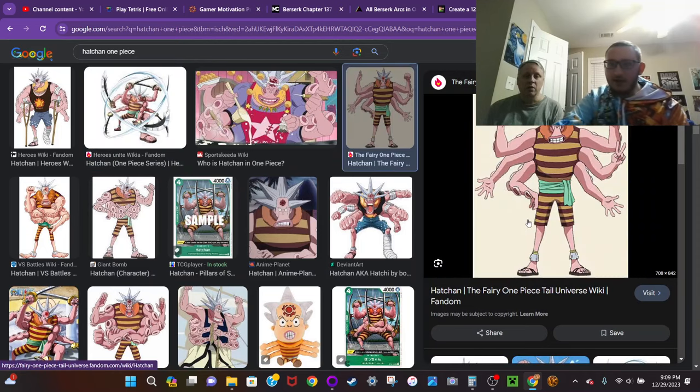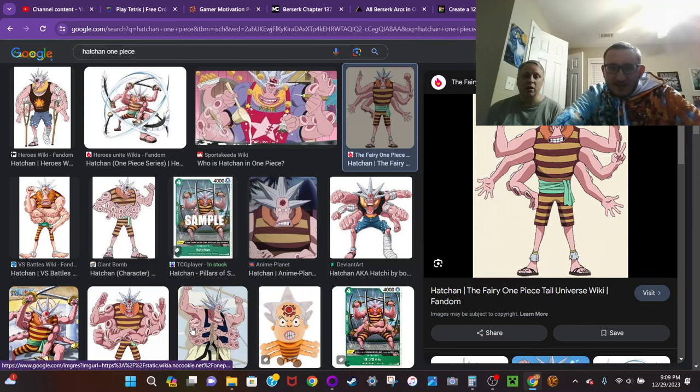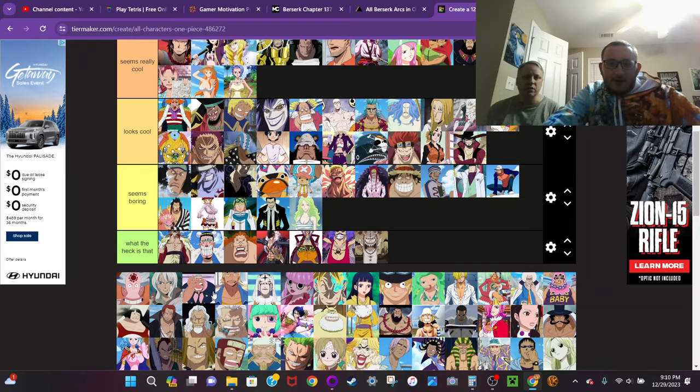This is Hachan. It's another kind of fish man. We're doing the whole Shiva thing, huh? All right. I don't think that's really what it's meant to represent. I think it's supposed to be kind of like an octopus-ish. Oh. But it's got six. Well, okay, eight when you count the legs. Okay, I get you. Meh. All right.